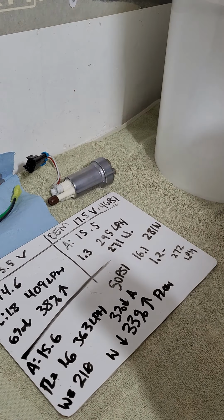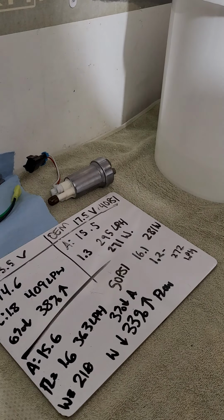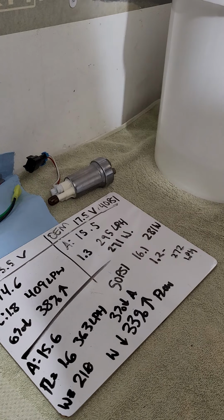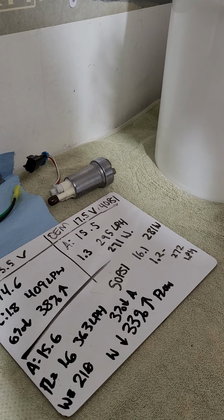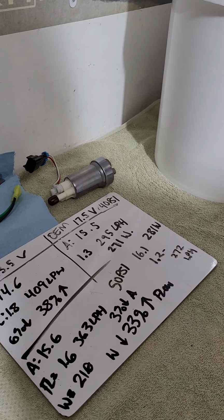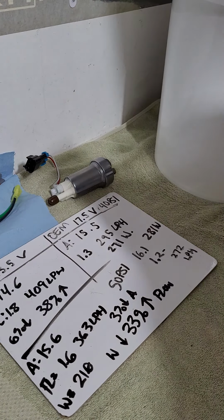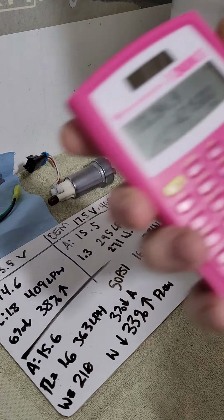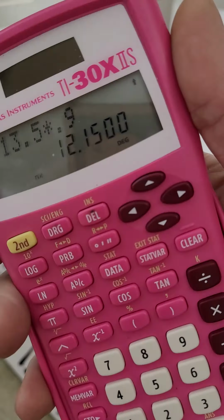So we said 90%. That percentage equates straight to voltage, because with pulse width modulation, you're ground switching to lower the actual voltage the pump sees based on duty cycle. So I'm going to go 13.5 volts times 0.9, 90%. That gives me 12.1 volts. So realistically, if I keep this pump at 90% duty cycle or less, the most voltage it's going to see is 12.1 volts.